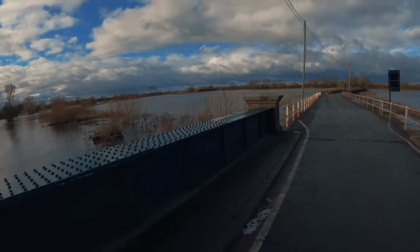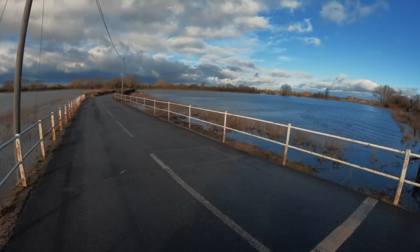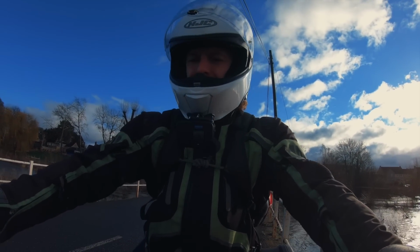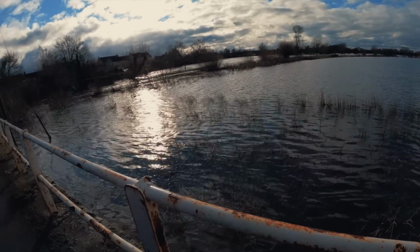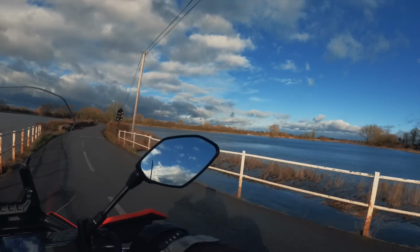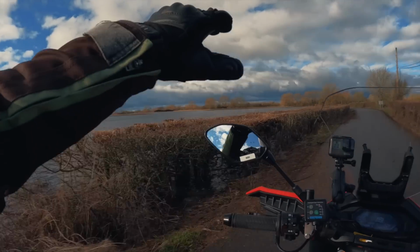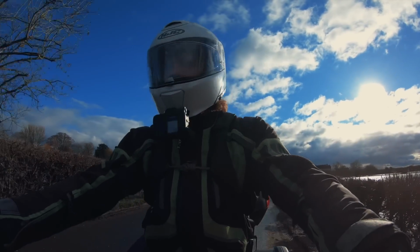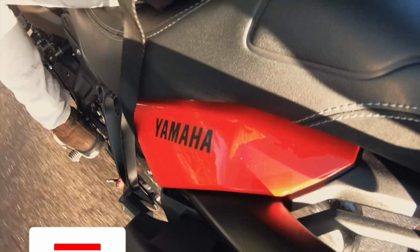Wow! You can tell it's been raining a little bit in the UK. Look at that! I've been away out of the country for a few days and I got back and apparently England has just been swamped. God. Anyway, back to the Tracer 7. Let's try and avoid the floods. That's pretty high water. That's usually just a field, that. Very bad. Let me know in the comments if you've had any flooding in your area. I hope the roads are okay.